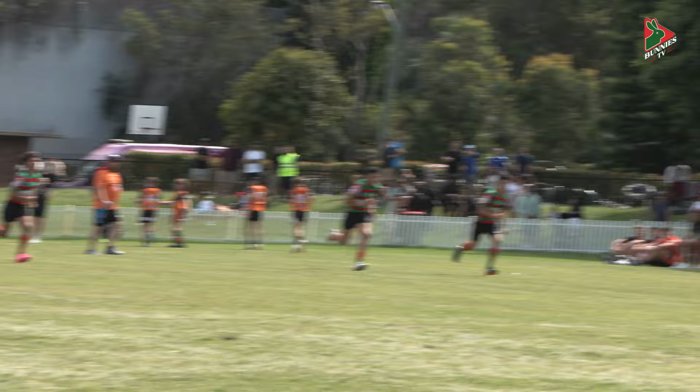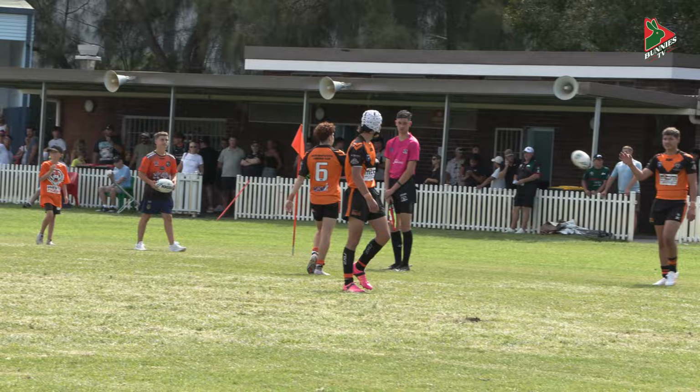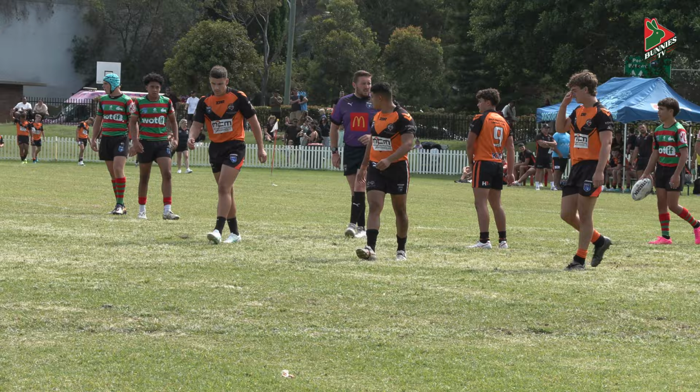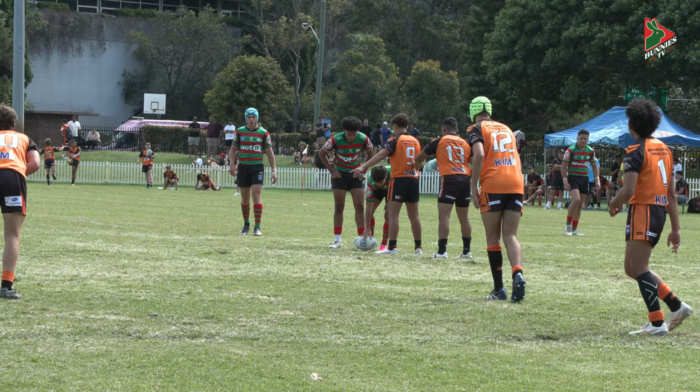Oh, and they've done it again. They've kicked it out. The Rabbits, and they'll go on the attack here, will they? It's a Rabbitohs ball. Turnover. They'll go on the attack here. The boys from South Sydney, the 16s development.